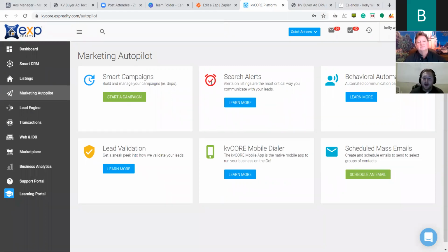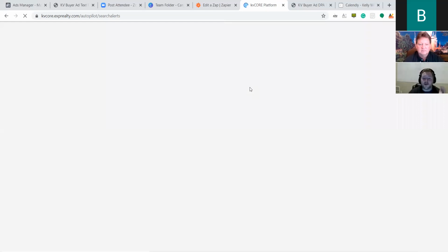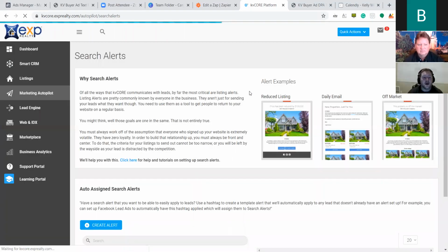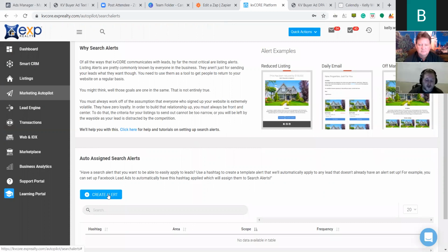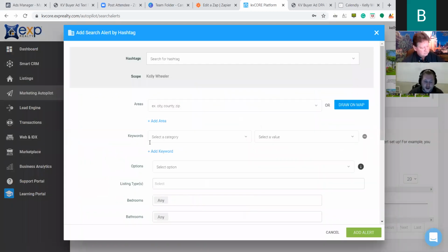We're going in and we're monitoring the account, and we set up the saved search alert for you once that lead hits, and then we use the hashtags to go ahead and create the search alert campaign. Again, the reason we do that is if you create the hashtag before it's recognized and comes into the system, KVcore may have a hiccup or an issue. So all we have to do is go into create alert here.